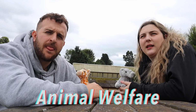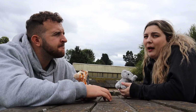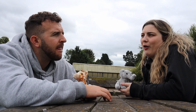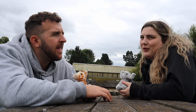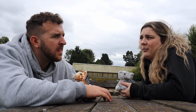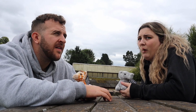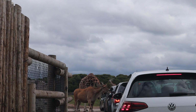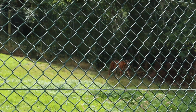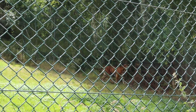Okay, so next is animal welfare. They do look happy, don't get me wrong, but I actually feel like it's not as good for the animals to have the safari drive through as it is for us, because there were some enclosures, like the tigers, where they're used to being in near quiet and people were beeping their horns, covered in cars, and all you could hear was loads of engine noise all the time. And they were patrolling up and down, weren't they? Tigers? Yeah, you could see that they were pacing.